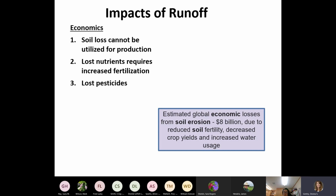So when you get a rain and that runs off, then a lot of that has the potential to go off with it. As well as your nutrients. If you've put out fertilizer and it rains, a heavy rainfall enough to move some of those nutrients off, then you've lost the effectiveness or efficacy of that fertilizer where you needed it and also moved it somewhere else where it can cause problems. And the same with pesticides. There's an estimated global economic loss of soil erosion of about $8 billion. Reduced soil fertility, decreased crop yields, and increased water usage. So there's a lot of potential impacts when you have runoff that have contaminants, sediment, pesticides, and things like that in the runoff.